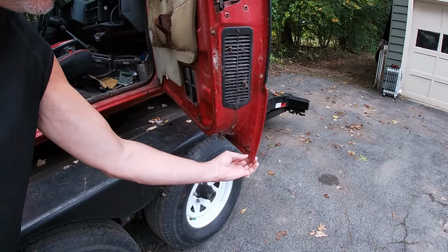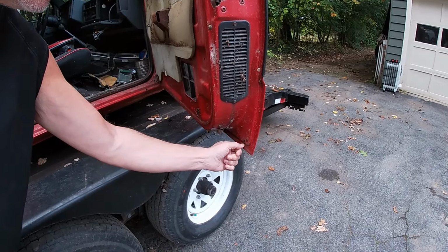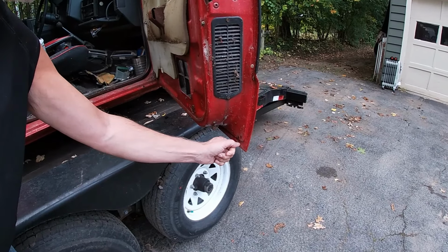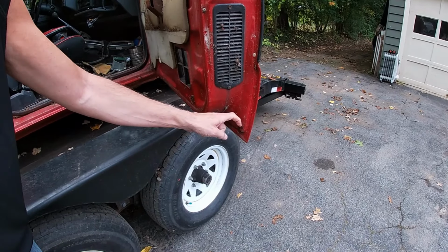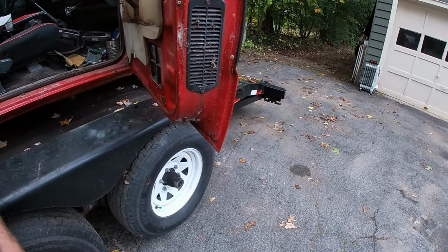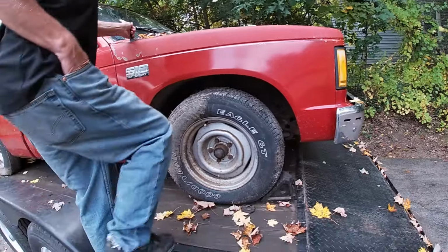I mean, the pinch here where the door panel, the door skin, goes over the door, right? This always rusts. It just always rusts. Water gets down in here, and then it gets down inside here, and just rots this out, and there's nothing wrong with it. You can see the inspection sticker over there.